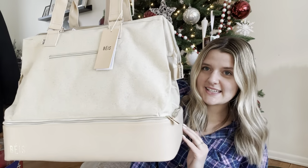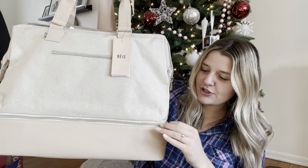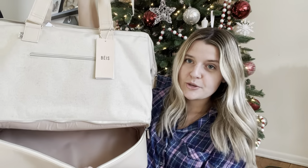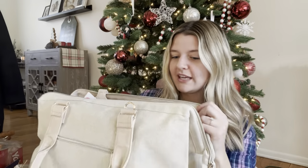It has really nice detailing. It's bigger than I thought in person, which I'm so happy about. There is a shoe compartment at the bottom. I'm going to be bringing this to my bachelorette trip, so I'll have to show you guys how I use it. But you put your shoes in at the bottom, and then the top is absolutely huge.